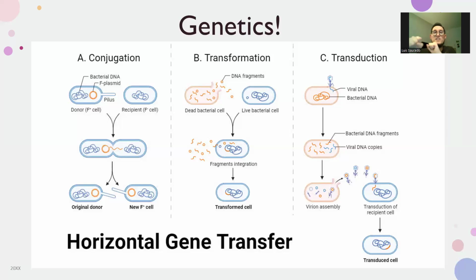And by eating those pieces, they're able to absorb some of the DNA or the antibiotic resistance from the other bacteria, and then they build it into themselves, and then they make brand new cells from that.